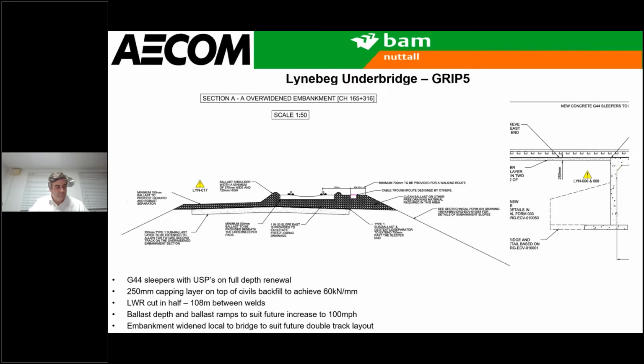Another point to note is that the embankment was widened, but only local to the bridge to suit the future double track layout. And again, I've provided a section there which shows what the embankment fill and the embankment layout looked like very locally. So it was only like that for perhaps 10 metres either side of the bridge. Again, that means that in the future, if a new or an extended bridge was to be provided, then the second track could just get put on the left-hand side there.